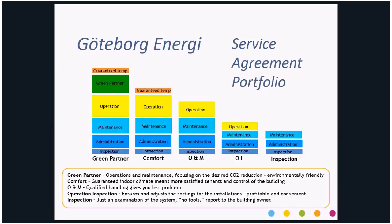The next step is called operation and management. This is for building owners with a ventilation system. Then we can change filters and that kind of stuff. Of course, the owner has to pay for the filters, but not for the management. That's included in the agreement.